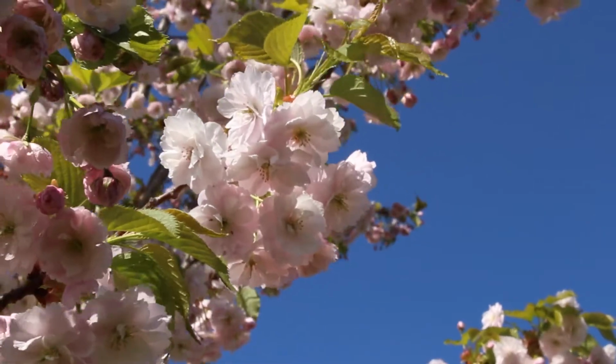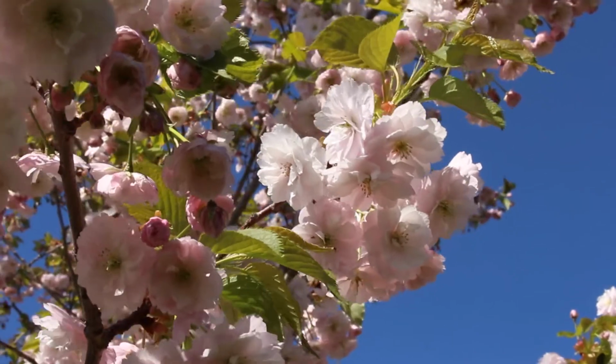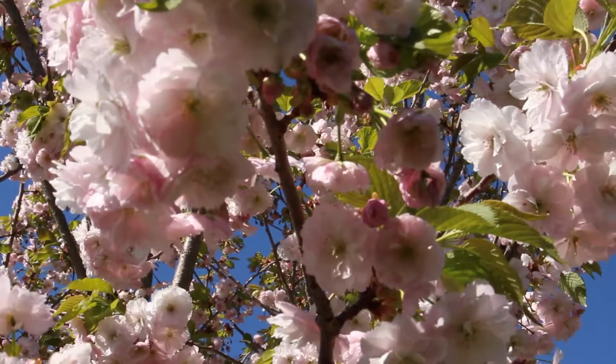Of course, everyone knows Kanzan cherry, which is the big double pink that's out right now. We're sort of in the latter part of April, and Kanzan will be in flower for another 3 weeks or so.